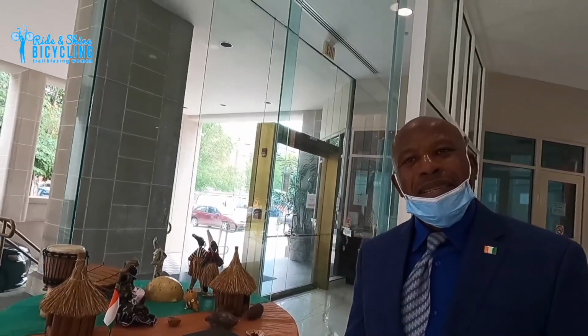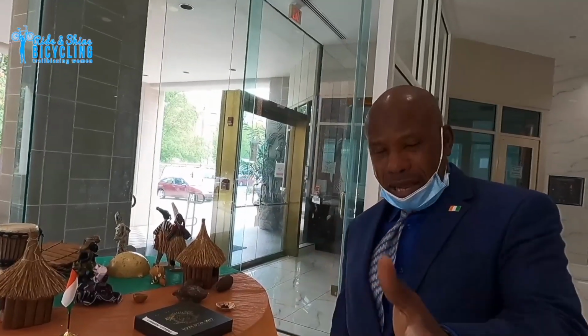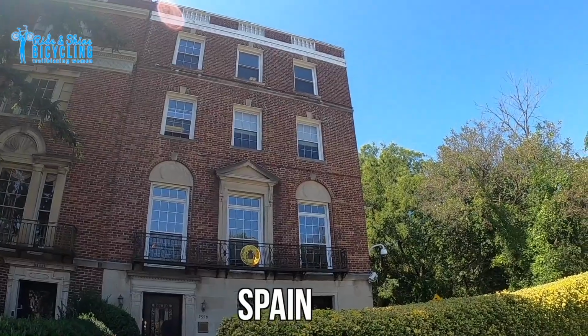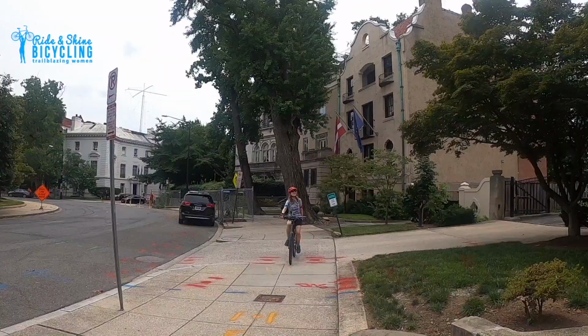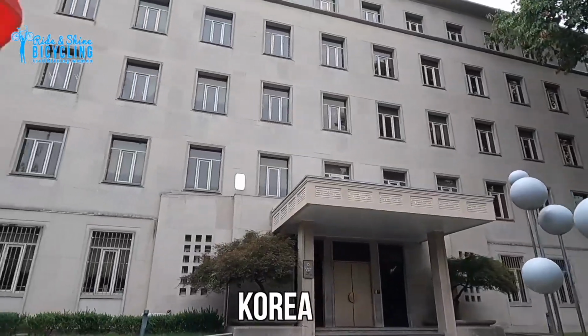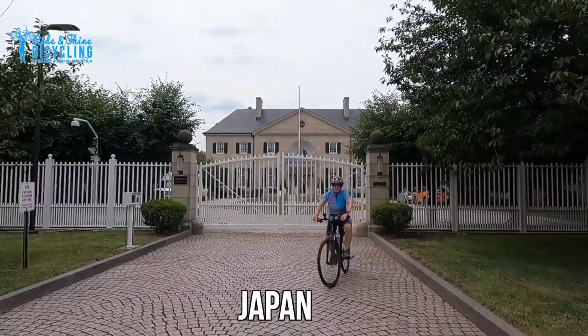So people come here to basically visit for passport and travel. And then if you get a U.S. passport, they can also for visa. So we just went to the Ivory Coast. Here's the Mexican embassy. Oh, Republic of Korea. Oh, Japan.